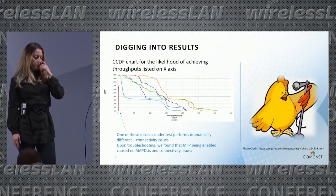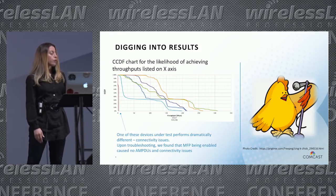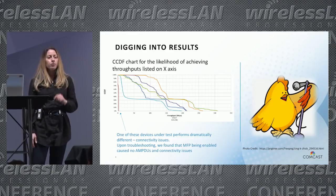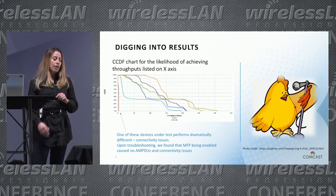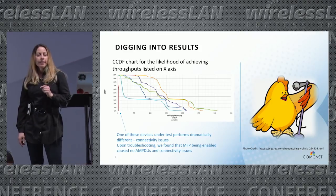This is a cumulative distribution function. And we weren't getting any MPDUs. We did some packet captures, and it turns out that there's an interop problem with MFP. So earlier today, we heard from OWE and SAE that MFP is mandatory, right? Well, it's mandatory, of course, for the Wi-Fi certification, but that doesn't mean it's going to come out enabled, and it doesn't mean that it's going to work, right? So these are the trials and tribulations that we're going through.